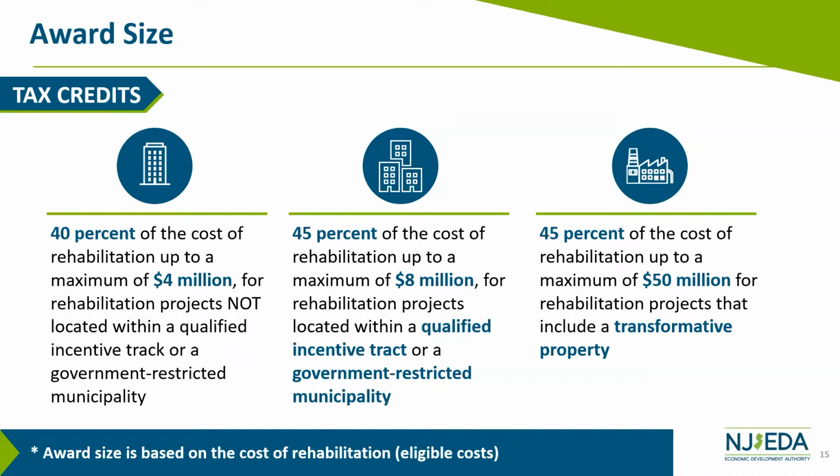And then you have the transformative projects, and for those, again, are very limited, but those could get up to 45% of the rehabilitation costs or the eligible costs, up to a maximum of $50 million. And again, the award size will be based on the cost of rehabilitation, which are the eligible costs.